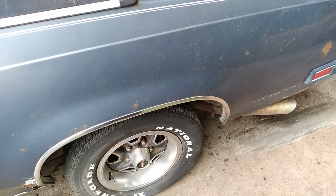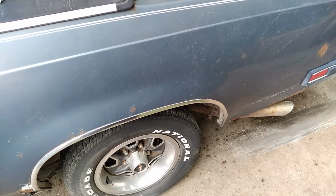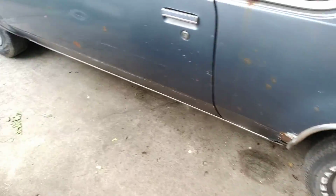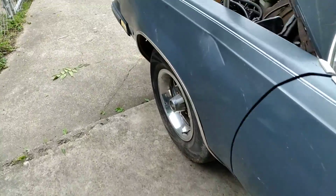Plus, I want to look at the exhaust system, because I'm going to put a brand new exhaust on this car. It's going to get a complete exhaust. Headers. I want to put headers on it. So I'm going to get headers.